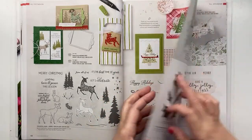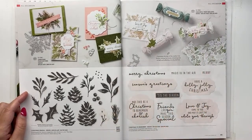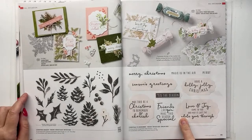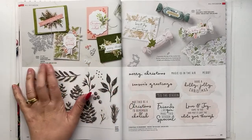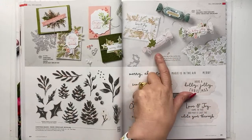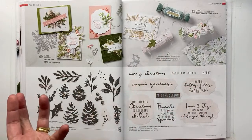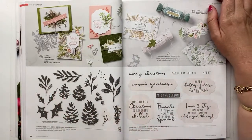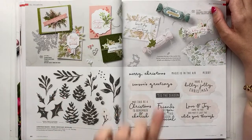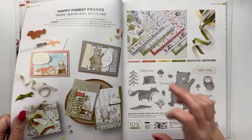Looking at some embellishments here that we will get through a bit later. We do have the Christmas season stamp set and the Christmas to Remember that are carrying over. And we've had a look up here. Christmas pine cone dies have carried over as well. And this is a cracker and treat box die. So you can make your own handmade crackers for your Christmas table or your holiday table, which is really cute. And I'll get to the sizing of that when we get to that part of the catalogue.